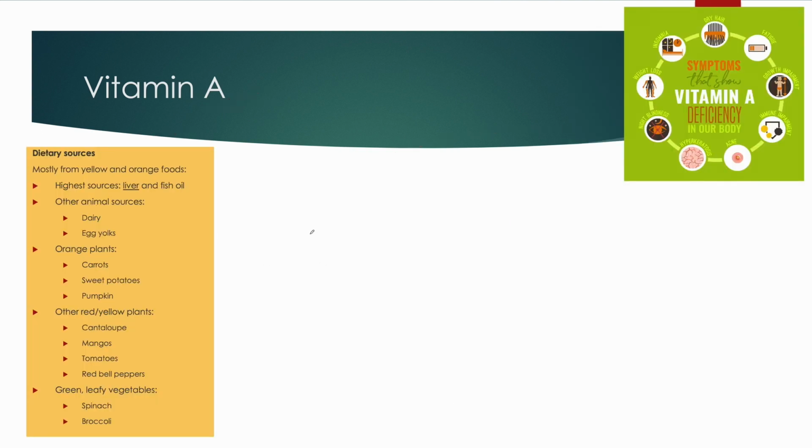All right, so where do we get vitamin A? If you remember the picture on the first slide, think of really bright yellow, orangey foods. And as well, liver and fish oil have it in there. I think of carrots, right? Sweet potatoes, pumpkin, peppers, red bell peppers, spinach, broccoli, those kind of things.